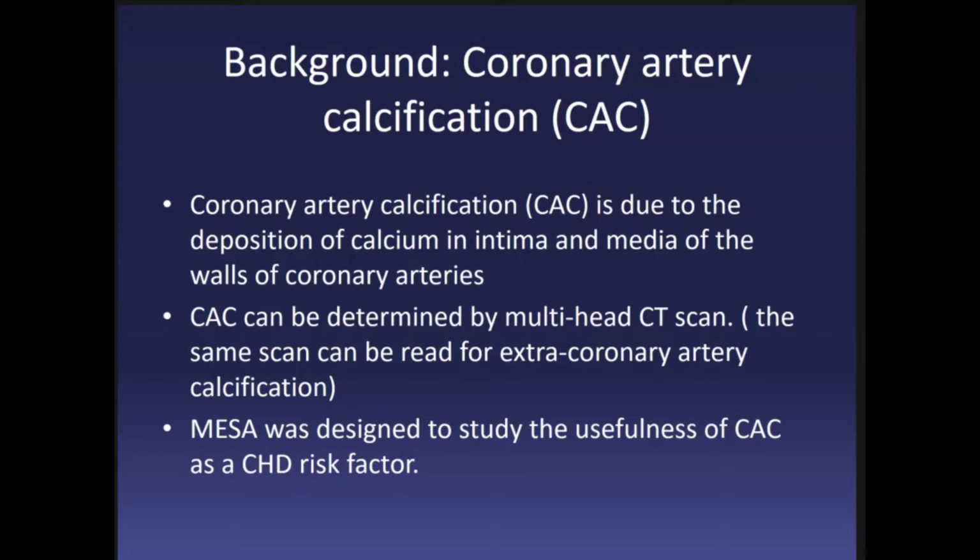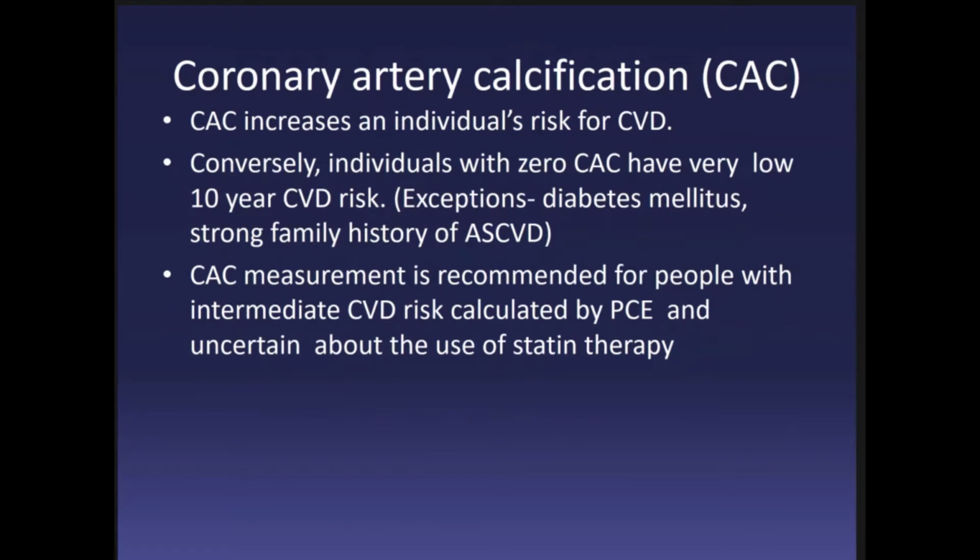Fact of the matter is, one of the primary goals of MESA was to determine how useful is a CT of CAC as a risk factor. And this is very, very important. I can't emphasize the importance of that. Any kind of calcium deposition means a person will be considered higher risk. So if you undergo CT, if you have a CAC of 5, you're in a worse-off position.